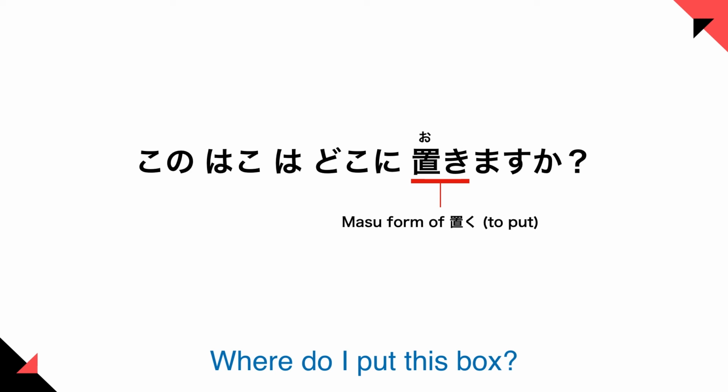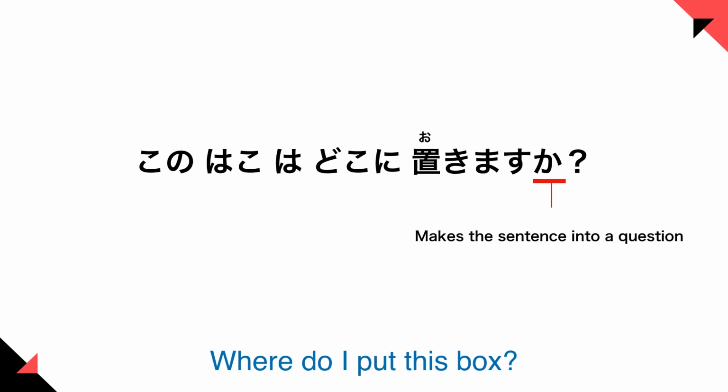Next, 置き. This is the masu form of 置く, to put. And next, ます, that makes the sentence polite. And then lastly, か makes the sentence into a question. So talking about this box, where, put, question. So in this sentence, there is no subject, but I'm assuming that in many cases, that means I. Like, where should I put this box?